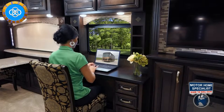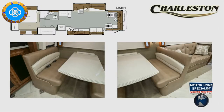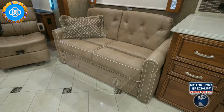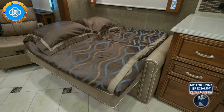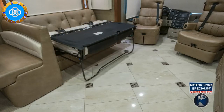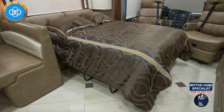And the 430 RB model boasts a built-in computer desk. The 430 bunk model has storage under the booth as well as seat belts. Both sofas have seat belts and fold out to make additional sleeping areas, including this jackknife style sofa that folds out in seconds, and this large hide-a-bed sofa sleeper with air mattress that also easily folds out to make another large and very comfortable guest bed.